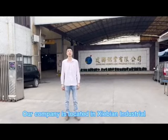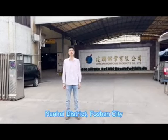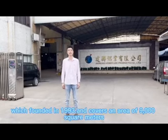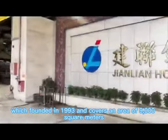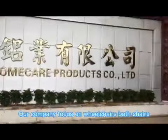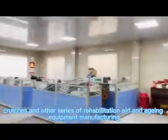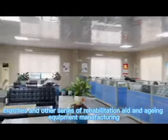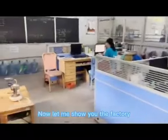Our company is located in Sibian Industrial, Dali, Nanhai District, Foshan City, which was founded in 1993 and covers an area of 9,000 square meters. Our company focuses on wheelchairs, bath chairs, commodes, walkers, elbow crutches, and other series of rehabilitation aid and aging equipment manufacturing. Now, let me show you the factory.